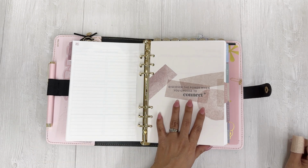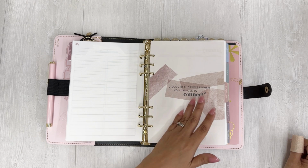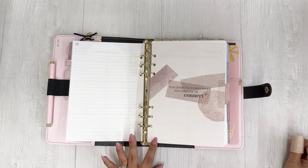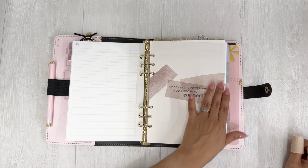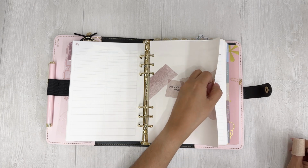I do not care for these dividers at all, but I liked the horizontal layout, so I just went with them. I'm kind of thinking I may even put a piece of scrapbook paper from the Planners Anonymous monthly kits. I'll put the January kit. I'll put some patterned paper right here just to cover it up, because I really do not like it.